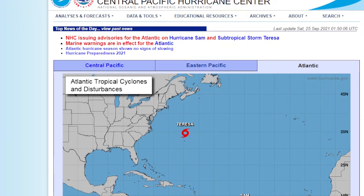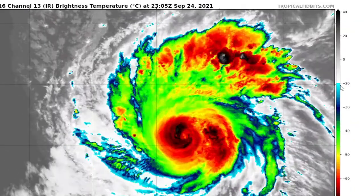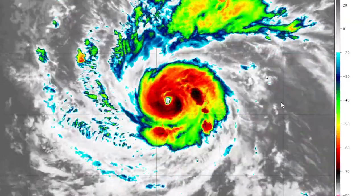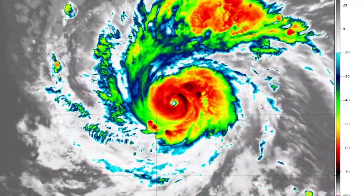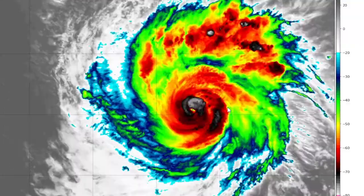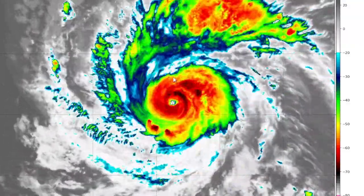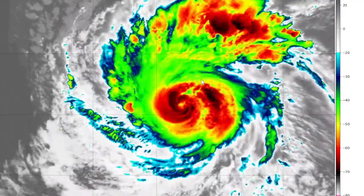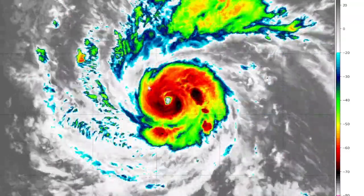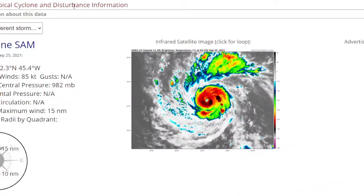Let's go to the satellites and look at, let's start first with Sam. It's a very compact storm, you can see, but look at that, very well-defined eye. This is a hurricane, definitely, and it's really in perfect shape. Very small, very compact, but very intense. We're going to have to keep watch of this thing for sure, because it's going to become a major hurricane. Potential for a Category 4, maybe even a Category 5 out of this. Very impressive looking hurricane right there.